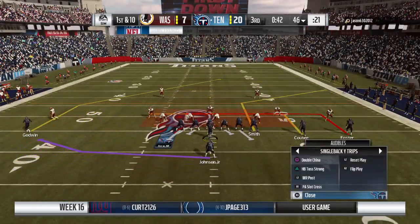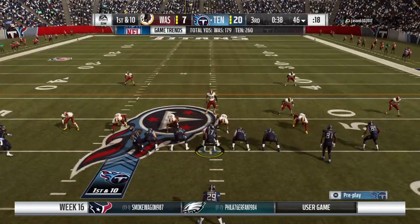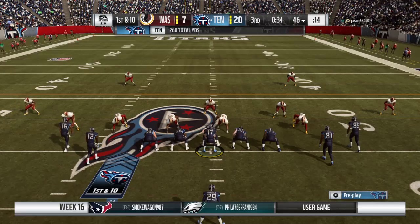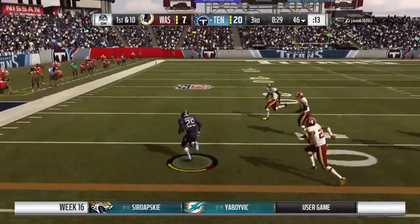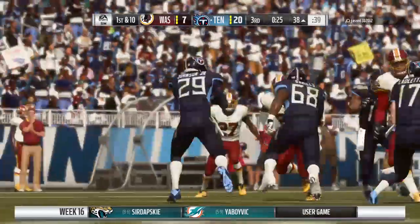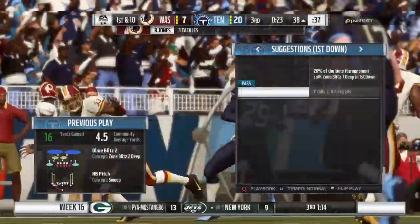A big hitter to start the drive has him up near midfield here for first and 10. They stay on the ground on first with Johnson. Finding room inside the 40. And finally brought down at the 38. Give them 16 yards there, a Tennessee first down.